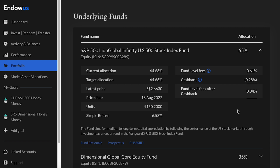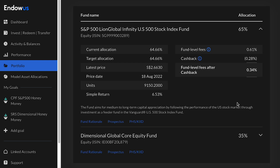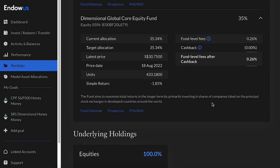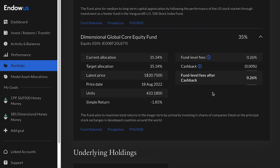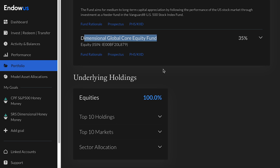Of course, with the introduction of Amundi Prime US funds, that may change the whole equation because they are only charging 0.05% per annum as the expense ratio. And then for my Dimensional portfolio, I only invested in the Dimensional Global Core Equity Fund. That itself is already a very cheap fund with SRS, but Amundi is actually much cheaper than this, right? So you compare Dimensional with Amundi, suddenly Amundi looks really attractive. But of course, that is not applicable to me anymore because I don't invest my SRS funds with Endowus anymore. So in future, in a bull market run, I may consider selling off my Dimensional Global Core Equity Fund.